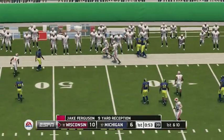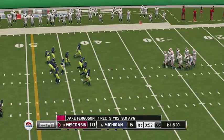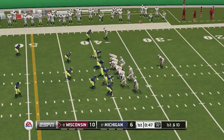Stays in bounds and made a nice catch. They must have seen something in the defense because that was the exact same play as the one they ran before. Exactly the same play. The defense better make some adjustments because right now there's a mismatch that the offense has taken advantage of.